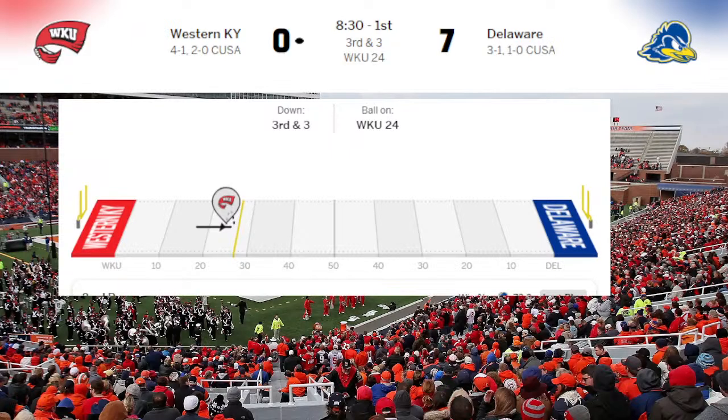We'll take a break after they change possessions here. 4:22, first quarter of football on your firstaidortho.com. Timeout. Score: Delaware's got 7, Western Kentucky 0 on 94.7 WDSD.